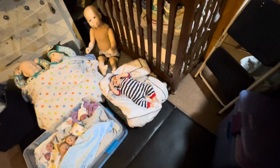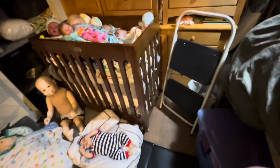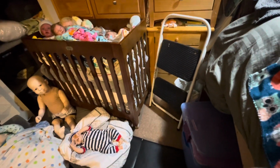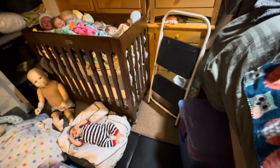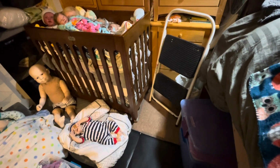Then we have Octavian, right here. This little man is Octavian Axton Miles, and he is from November of 2015. So I got Jethro first, then Cola, and then Javian.